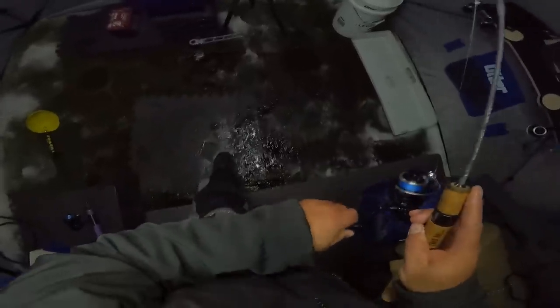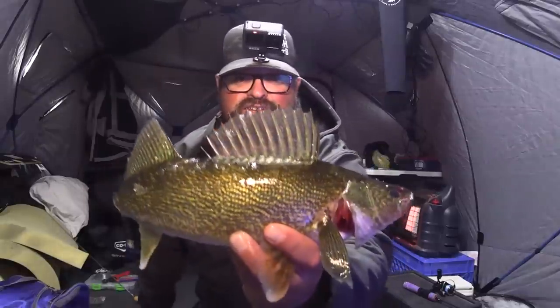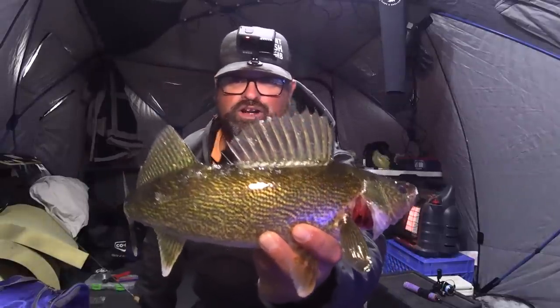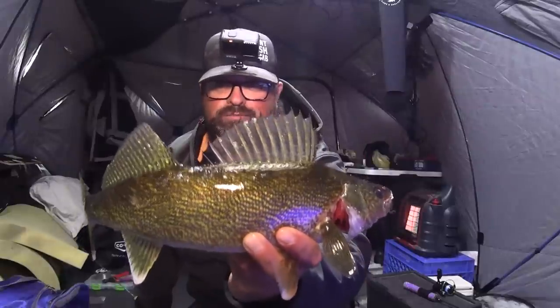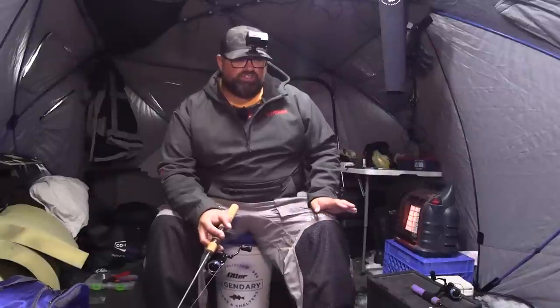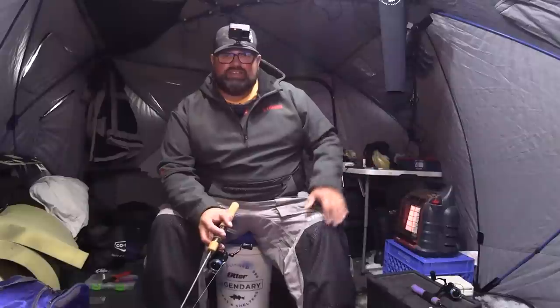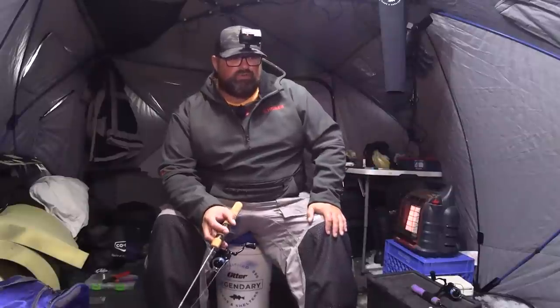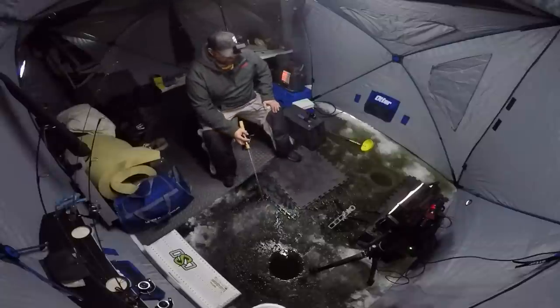Wonder if this will be an eater. I am keeping fish at some point for sure. Ooh, it looks like a good eater. 17 and a quarter. Beautiful dark walleye. He's going to be a meal. Probably tomorrow I'll eat him, I think, but I'm gonna clean him up and have him ready. I thought about fishing in sweats and a hoodie right now, but I just wanna make it feel for as long as I can like I'm grinding it out instead of just all nice and comfy in here. I do have shoes on though.